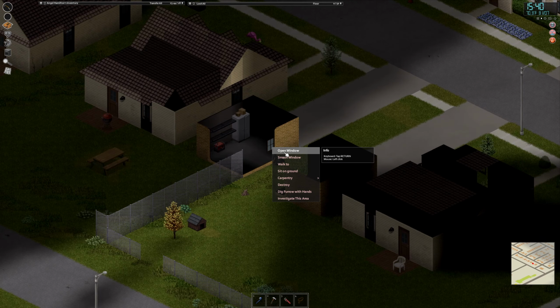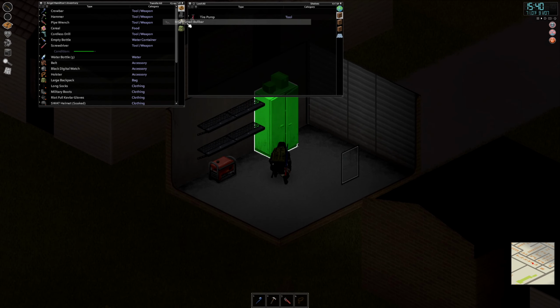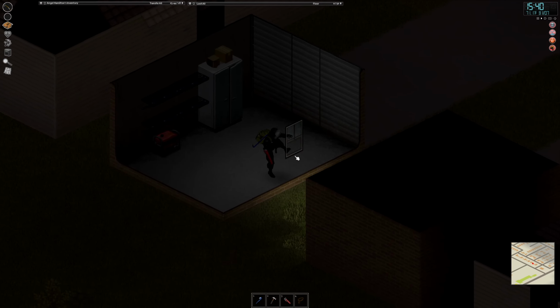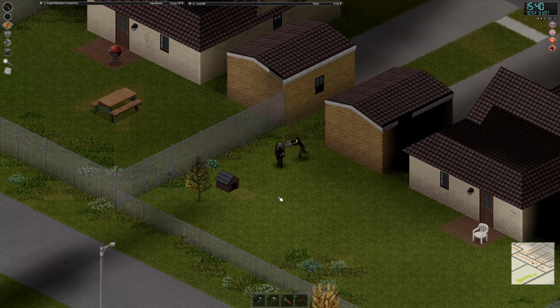I see a generator. God, I'm gonna have to haul that all the way home now. I'm pretty sure we had a tire pump. Generator. All right, bud, I see you there. I knew it! Am I heavy? Walking slow or something? Tired.